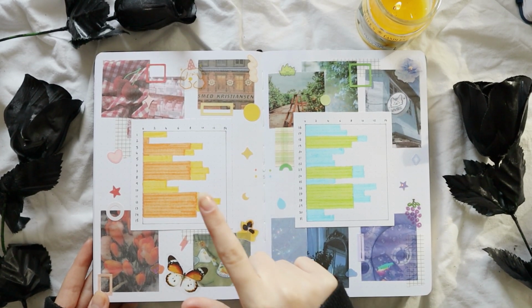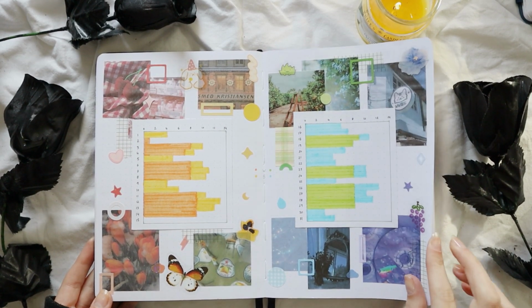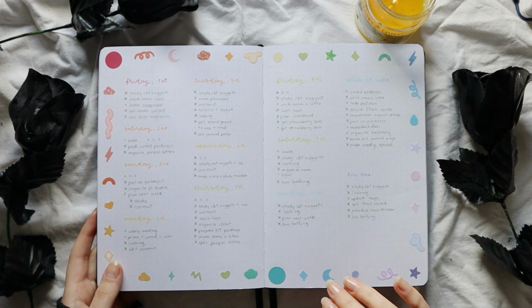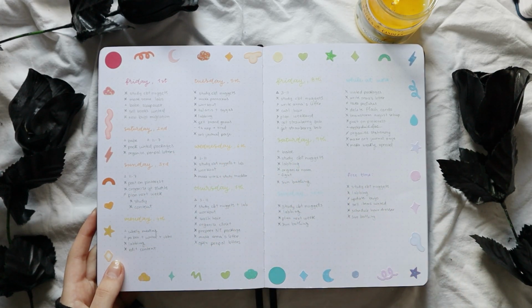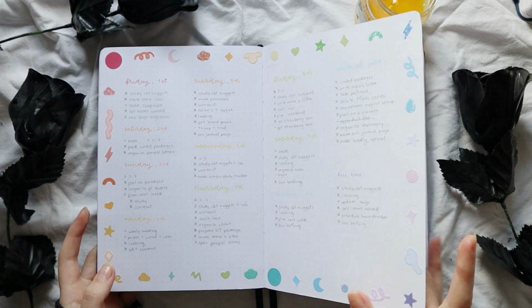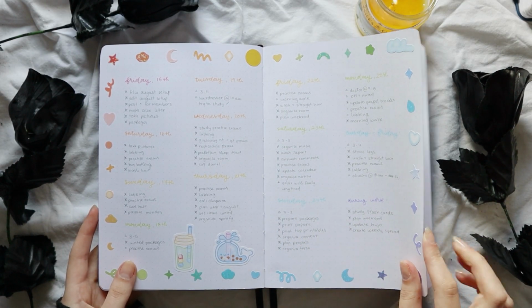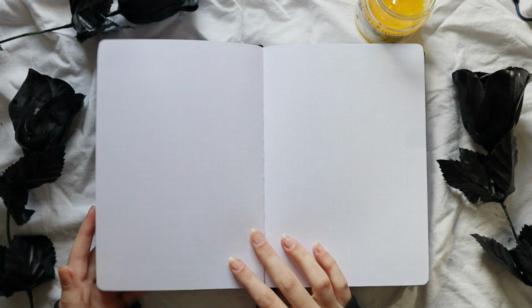And then we have the work and study tracker again, and I just changed the colors a little bit to fit with the theme. And this is actually my favorite weekly spread for the entire year, because it's so minimal and so colorful. This is not really a weekly spread because I did different days, but I just really love the layout and the colors that I did for these task lists for July.